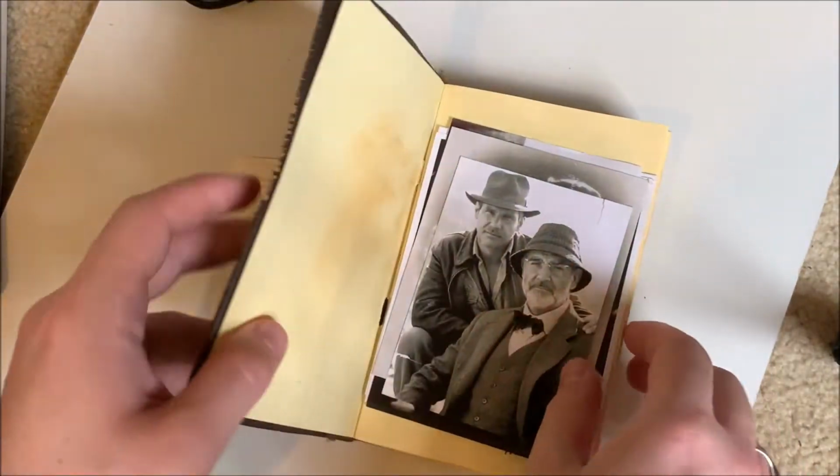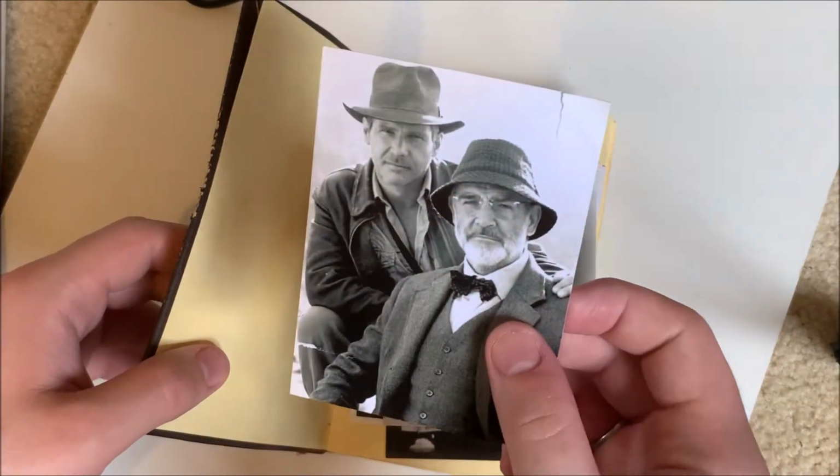I got a bunch of good photos. Oh man, that's ripped.